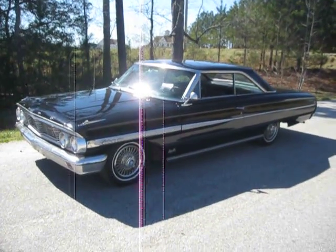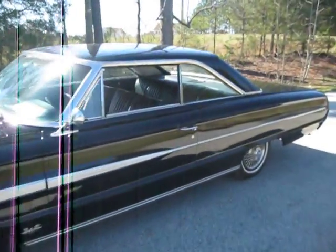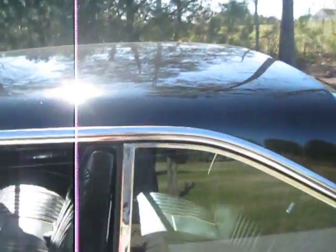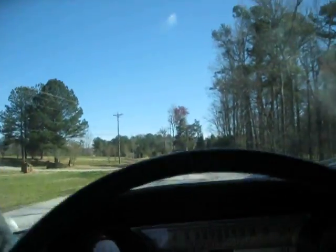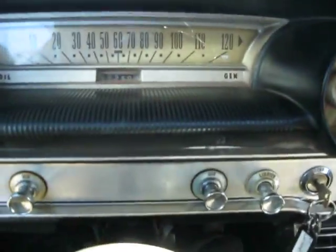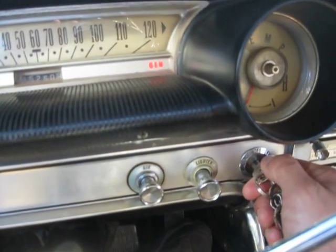This is a 1964 Ford Galaxie 500, and it's a really great car. This is one of the favorites that I've had. This has got a really great story, and it's really a find. It's got 45,250 miles on it as I start this trip, and that is original.